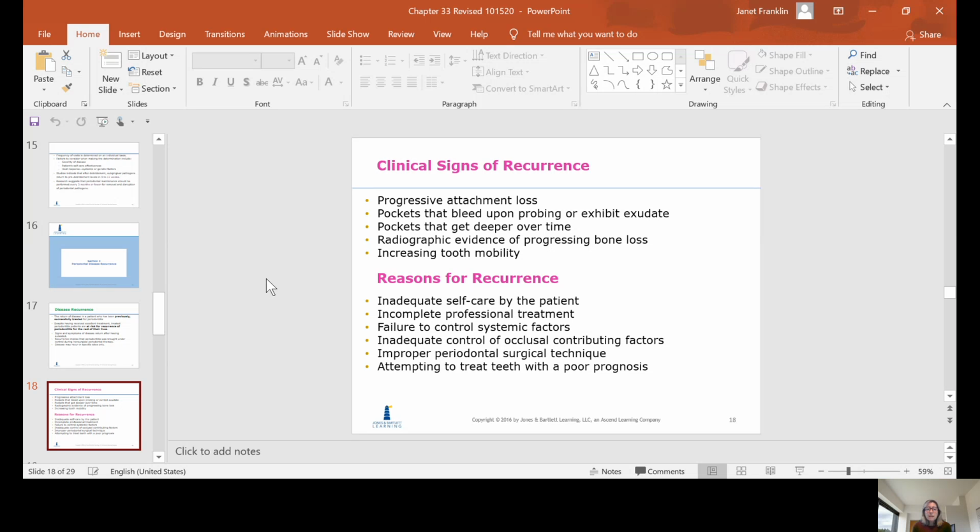Reasons for recurrence. Inadequate self-care by the patient is usually the number one reason. So the patient was doing everything they were told to do for the first few months or few years maybe, and then they start slipping. Failure to control systemic factors is another one. So the patient becomes ill. It can even be like a one-time illness. So the patient gets a really bad bout of the flu and can't brush their teeth and can't floss their teeth for a while. They're going to show some attachment loss.